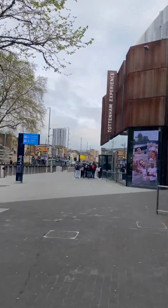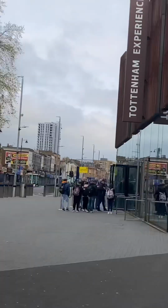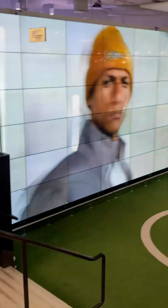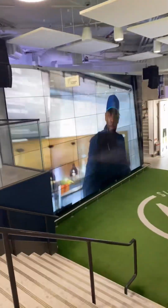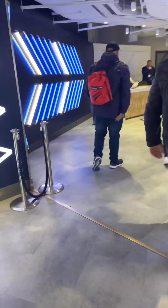The Tottenham experience. And we got the man who skied the penalty to Mars. We got Mr. One Goaler, let's go, Ollie Watkins. This is going to be hard to disguise as an Aston Villa fan in this Spurs stadium tour. It's not going to be easy, guys. Last stadium tour I went to, I think they asked us if we watched football or not. I guess I have to tell them the truth or something. Also, hopefully the music doesn't get copyrighted. Sorry. We're going in, guys.